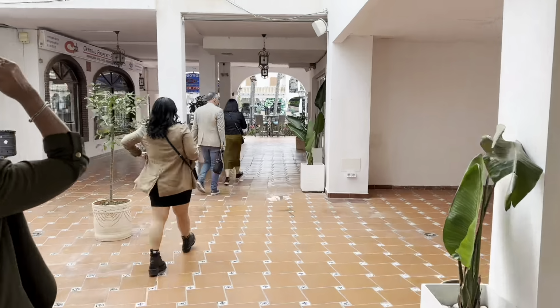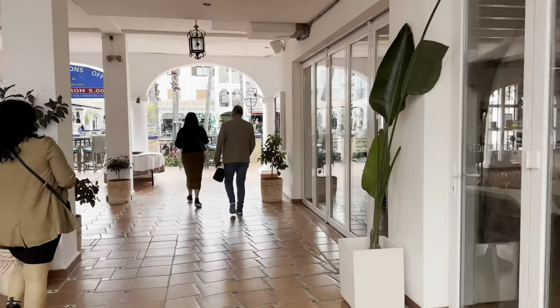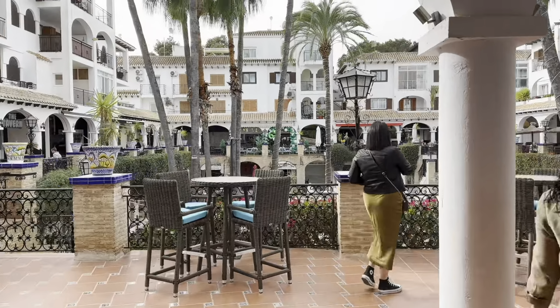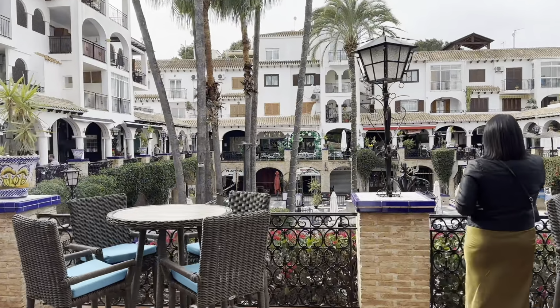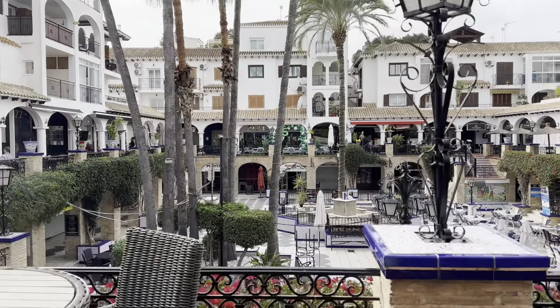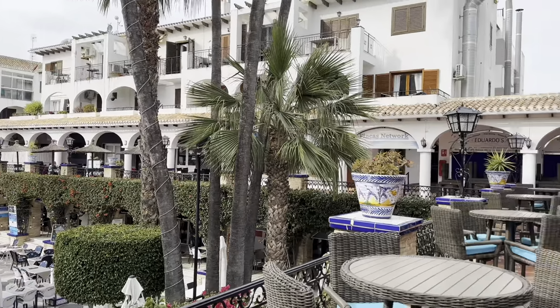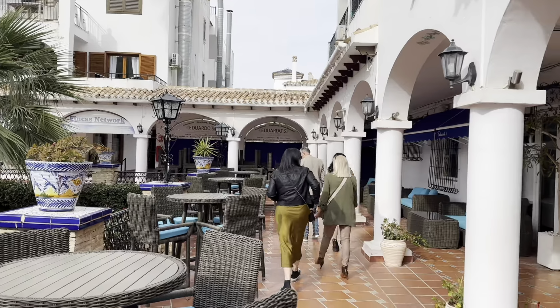Now off for Sunday lunch at Villa Martin Plaza. I'm still amazed by this place. I think it's absolutely beautiful. You come in from outside, and then when you get inside, it's this big internal plaza with palm trees, and there's parakeets in the palm trees, and there's just a huge selection of bars and restaurants. It's a really buzzy place to come in the summer, a little bit quieter this time of year.